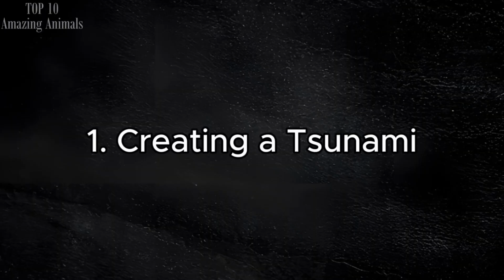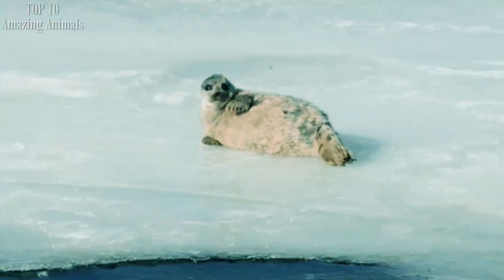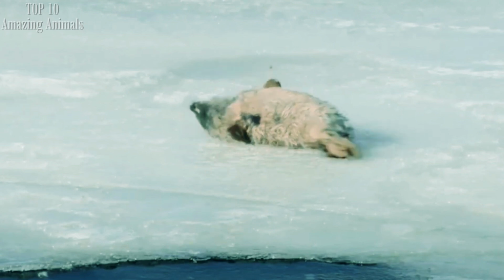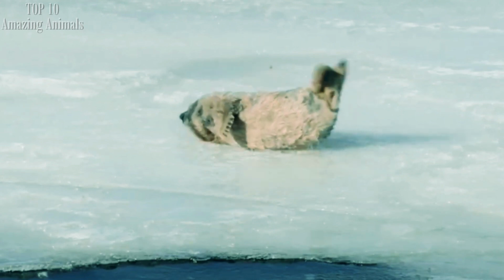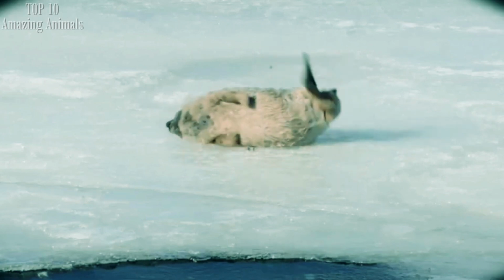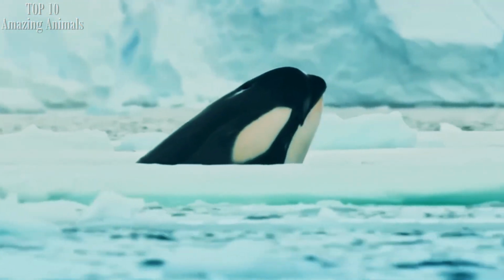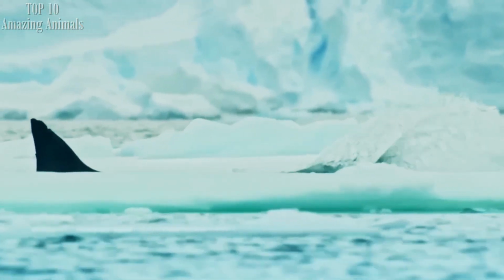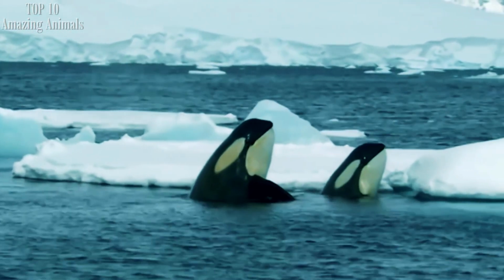1. Creating a tsunami. Orcas are renowned for their sophisticated and intelligent hunting strategies, particularly when hunting seals on floating ice. Here is a detailed description of how they execute the wave-making strategy to capture seals. 1. Spotting the prey. Orcas patrol areas with many ice floes to locate seals resting on the ice. Their excellent observation skills and ability to identify targets from a distance help them spot prey without being detected.